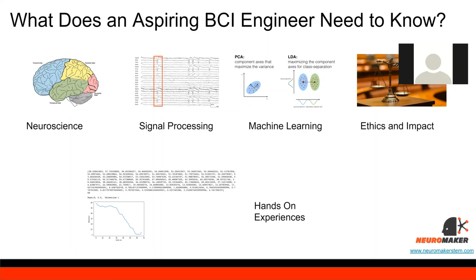Number 3, BCI practitioners in the future are going to need to have at least a basic understanding of machine learning, because a lot of this raw data coming out of your brain is going to be very complex. There's going to be lots of different classifiers that you're going to need to run, and the best way to do that is with currently available machine learning technology.